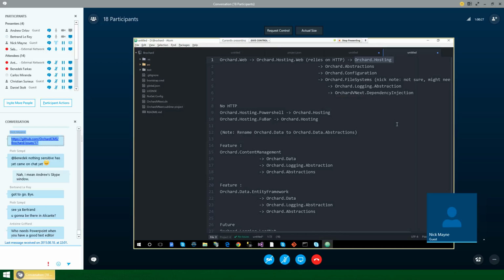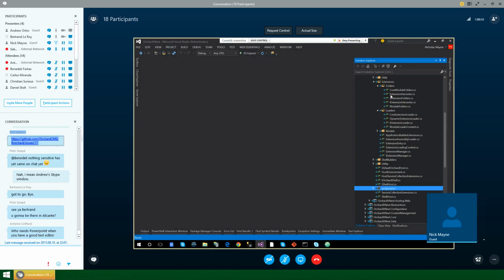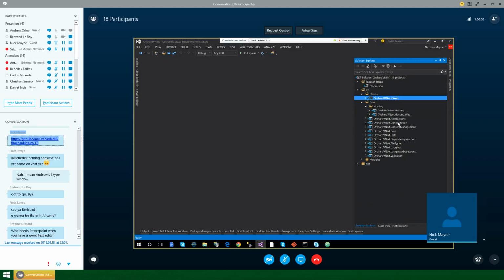Which is good, because it means that if I wanted to build up another host, like a PowerShell host or whatever, then I can just rely on Orchard hosting and not rely on any of the HTTP framework. And there's still other packages, so I've broken everything up. Let me just show you. So if I close that down, you can see here what I've done. You still got the client. Ignore the name of the Orchard VNext, I just haven't changed it. So you've got the client, which is still Orchard.web or whatever it is. That has a dependency on Orchard hosting web, which has a dependency on Orchard hosting.